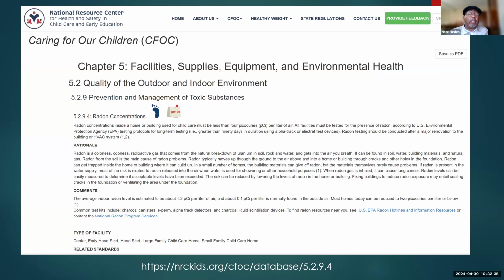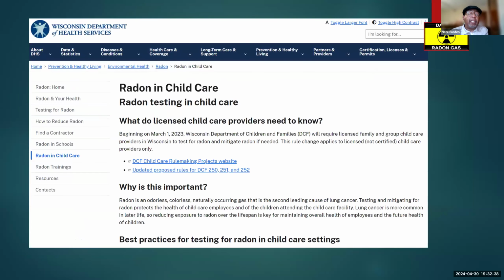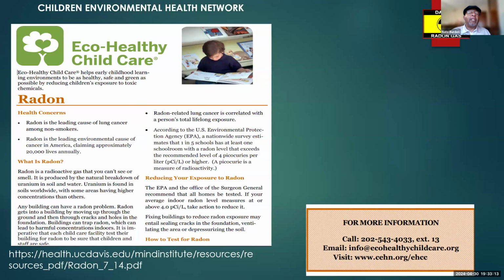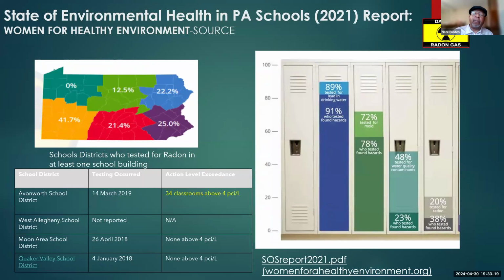So caring for our children. Okay, so that's a big deal. Again, Wisconsin, radon in childcare. Same thing. What to do? What do licensed childcare providers need to know? It goes through that. I'm not going to read all of that, but just to give you a general flavor, other states are actually taking active licensing and policy changes and requiring radon testing in daycare centers. And the question is, why isn't Pennsylvania doing the same thing? That was in Vermont. And then Eco Healthy Child Care. There are a lot of other institutions that are starting to pay more attention to this.